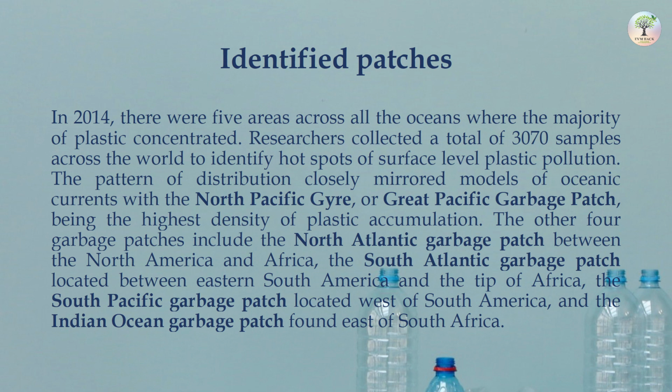The other 4 garbage patches include the North Atlantic Garbage Patch between North America and Africa, the South Atlantic Garbage Patch located between eastern South America and the tip of Africa, the South Pacific Garbage Patch located west of South America, and the Indian Ocean Garbage Patch found east of South Africa.